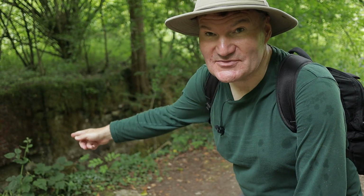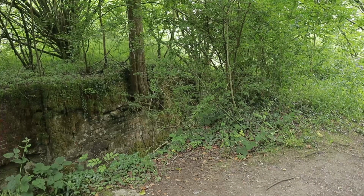So we've now got to the impressive lock, particularly with this tree growing out of the side of the lock basin wall there.